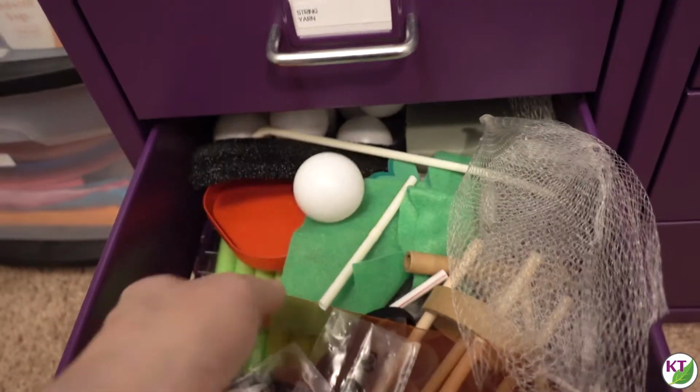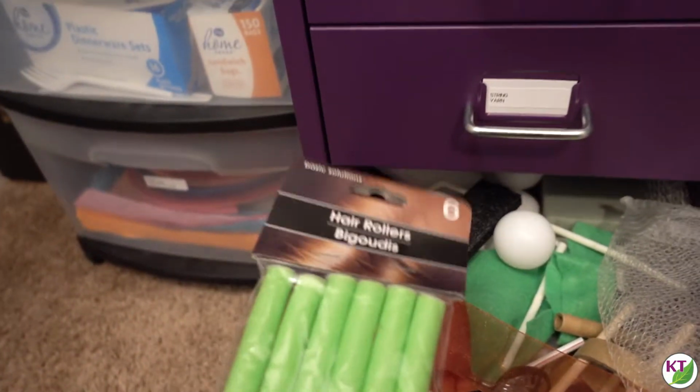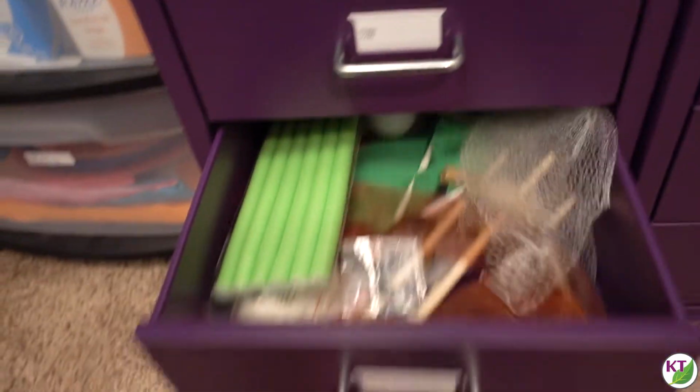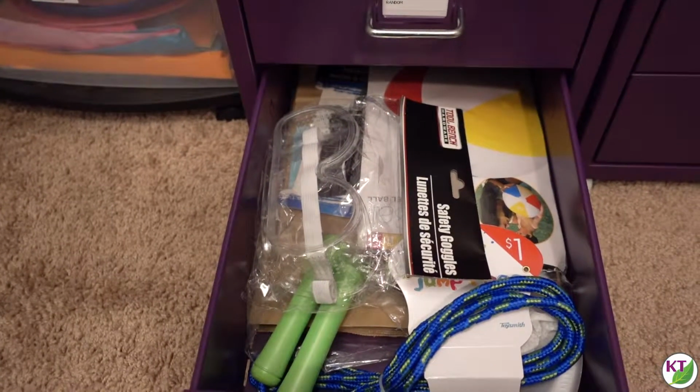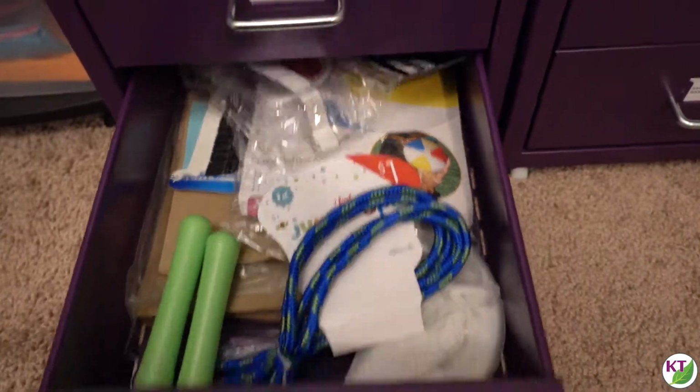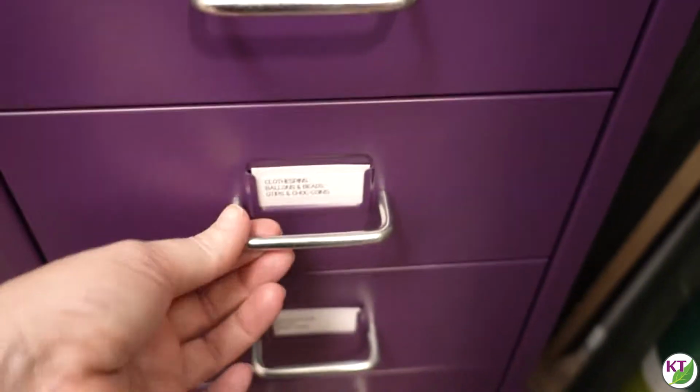Ping pong balls. These are little curlers that I picked up at the Dollar Tree and I still haven't used in a challenge, but I know it's going to come one day. This is sort of a continuation on the random drawer. I've got my goggles here, bobby pins, lunch bags, and just some more random things. Mailing materials are not STEM materials.